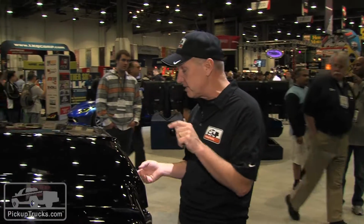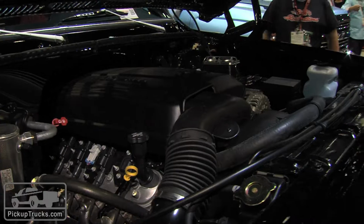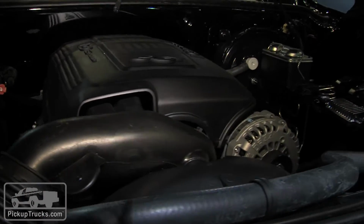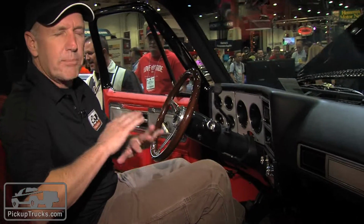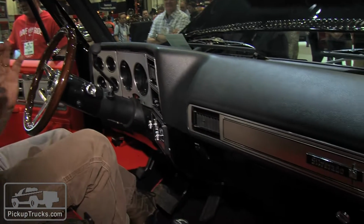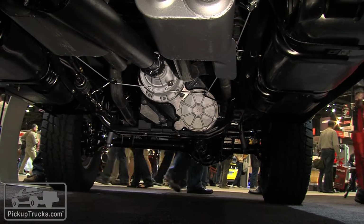What we found here is a 1978 K10 Silverado. Very cool, fully restored truck, but the coolest feature is underneath the hood. A 5.3 liter E-Rod, 336 horsepower, 350 foot-pounds of torque. Everything on this truck has been completely refurbished, refinished, and brought back to its original luster. The interior is immaculate, but underneath the truck is just as clean.